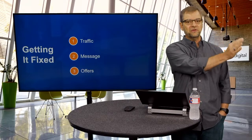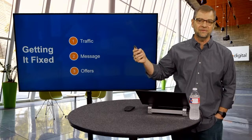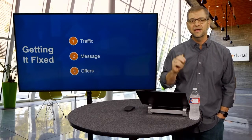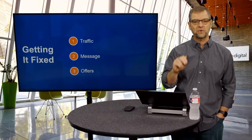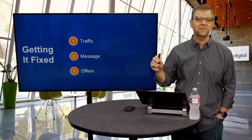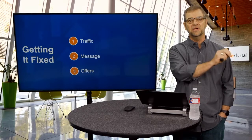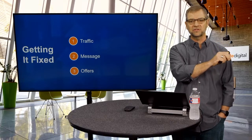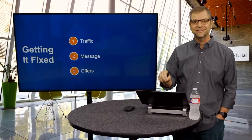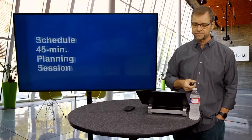So maybe you've got great traffic coming to your website. Maybe you have good messaging even, but you really don't have a good offer. And here's what I mean by that. Your customers or prospects, when they come to your website and they see your call to action, whatever that may be, they just don't believe that call to action is going to help them solve whatever problem they're trying to solve. And so what we're going to spend our time on today is really digging into these 3 areas and giving you some things you can do to fix these problems.